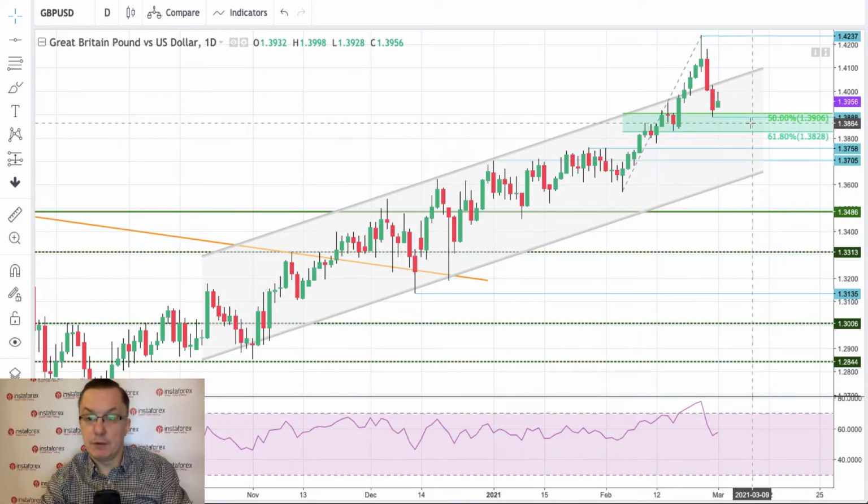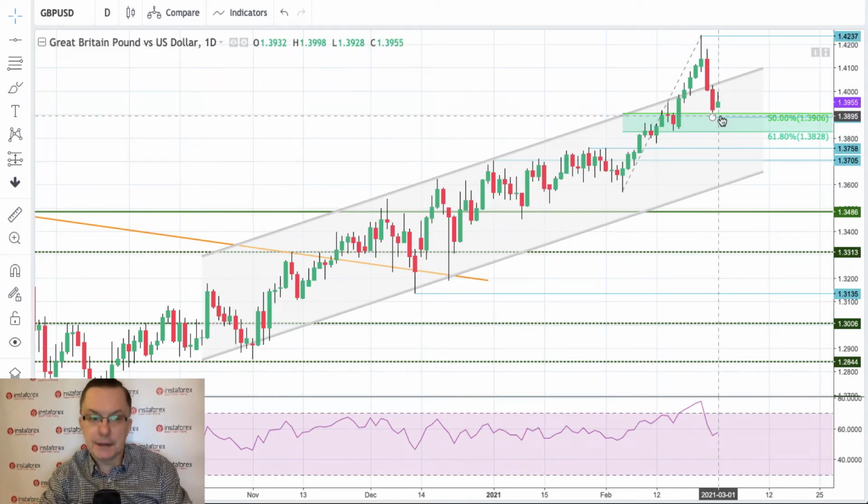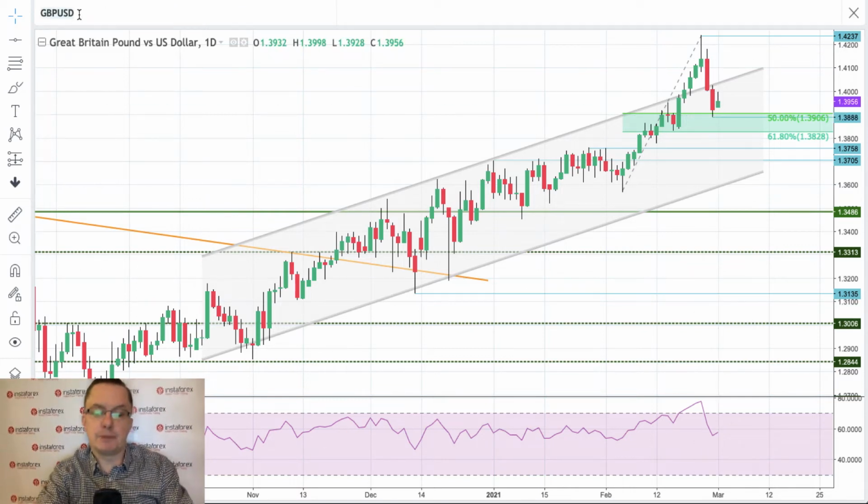If we break below 1.3888, 1.3828 is the next Fibonacci retracement, 61%, and then of course we might go as well to 1.3758. There is still no indication that this uptrend, the long-term uptrend, has been completed. This is still an internal counter-trend correction during the uptrend on the British pound to American dollar.